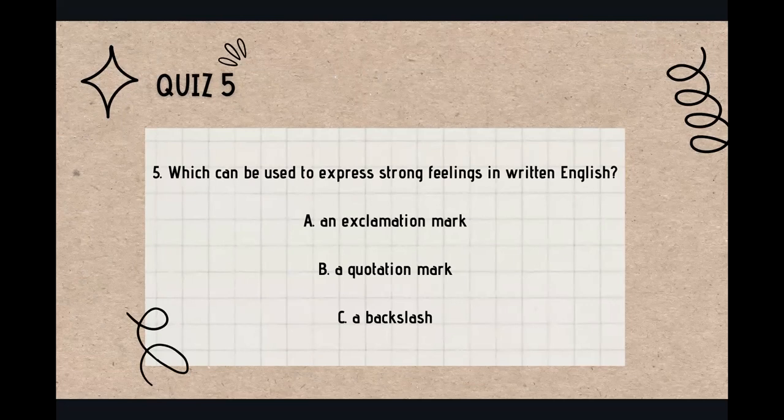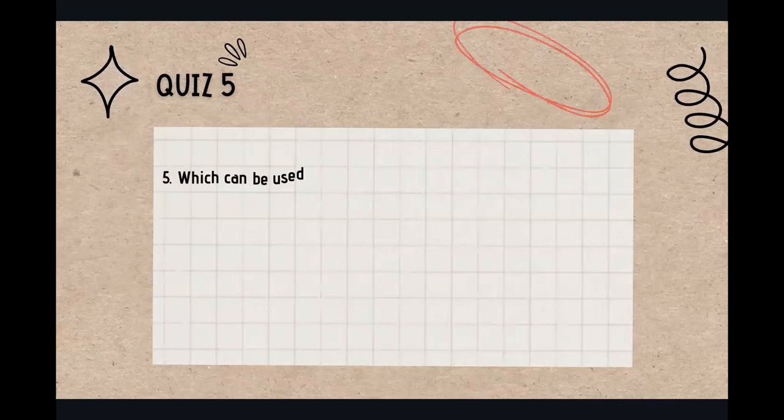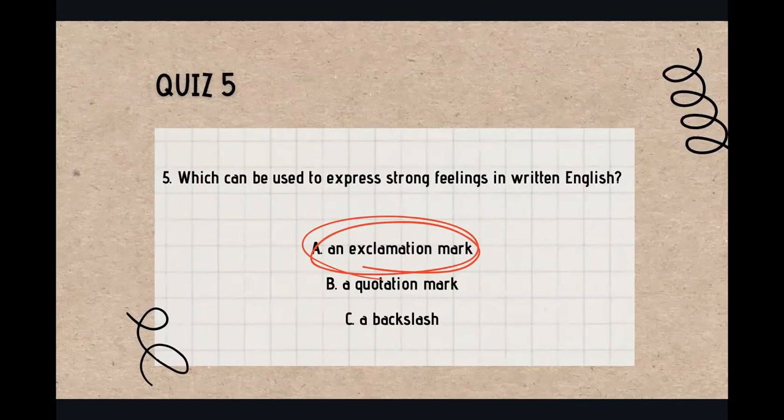And the last question, which can be used to explain strong feeling in written English? A, an exclamation mark, B, a quotation mark, C, a backslash. A. Yes, colleagues. Your answer is A, an exclamation mark. Thank you, everyone. That is all.